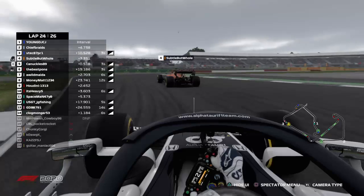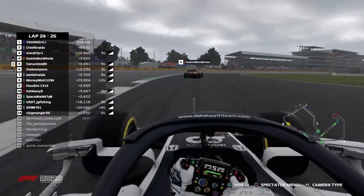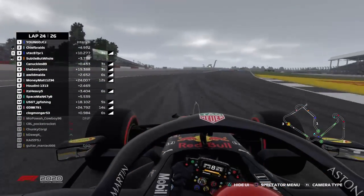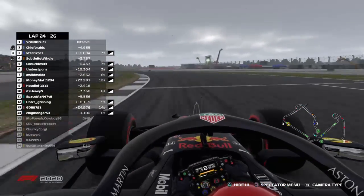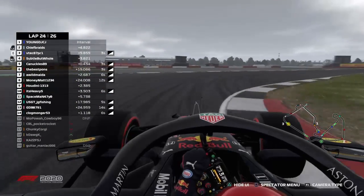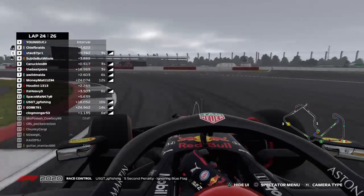Now, crucially, through this battling, Subtle But Whole is now 3.5 seconds behind VTech. So VTech, he is clear as he's starting lap 24. As long as he can keep it clean between now and the end of the race, this might be a double Red Bull podium here around Silverstone. You love to see that.